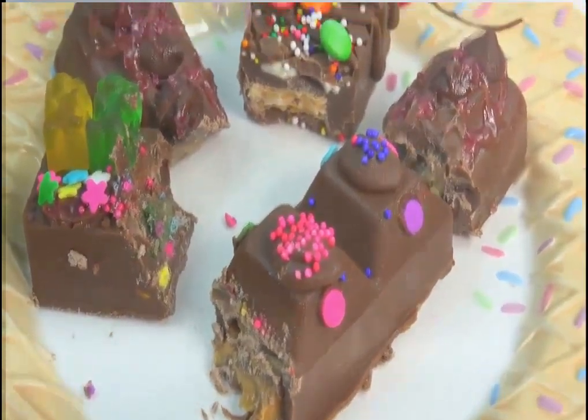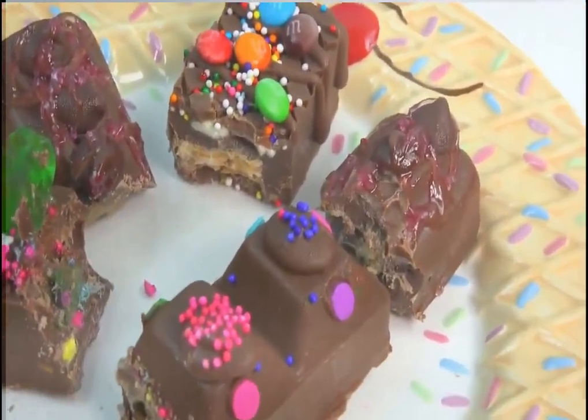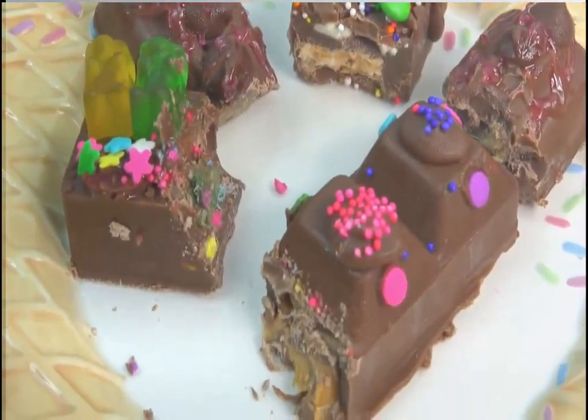These candy bars were so fun to make, and the fact that you can make any type of candy bar you want. I mean, you can put anything you want in them, on them, under them, everywhere. It's just wonderful. So I absolutely enjoyed these.